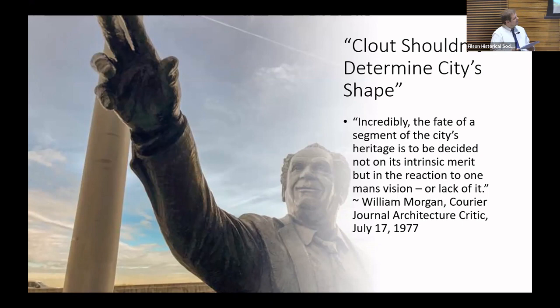Here we go. "Incredibly, the fate of a segment of the city's heritage is to be decided not on its intrinsic merits, but in the reaction to one man's vision or lack of it." That's William Morgan, the architecture critic of the Courier Journal.